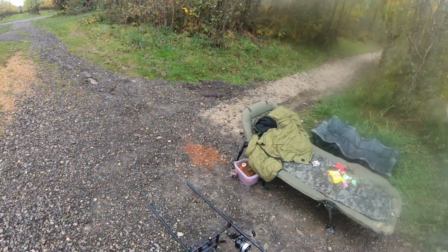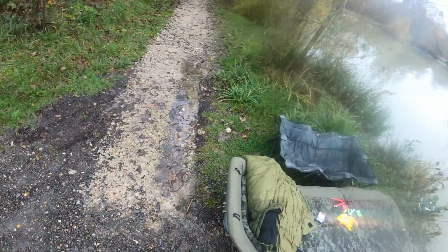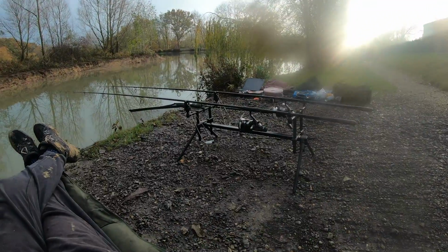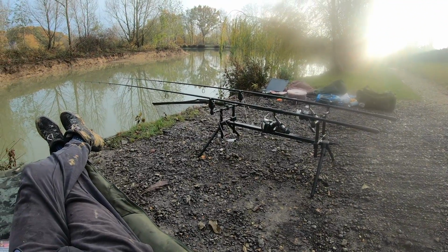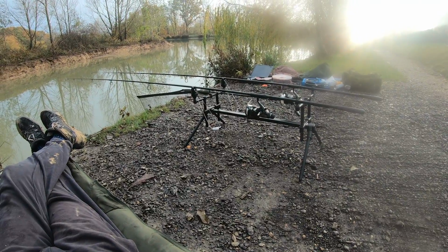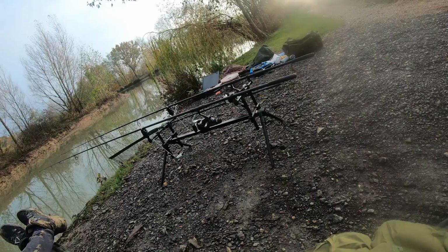I knocked my bait everywhere when I had a little drop off, which was rather annoying, to be honest with you. No doubt the robins will be down shortly eating that. Lovely little robin over there. Another one there. Come to eat the maggots. Fair play. Just woke up from a nap. The beauties of carp fishing, eh?